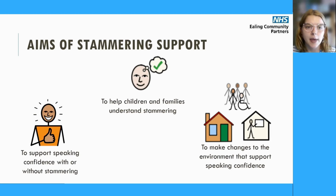Now let's think about the aims of stammering support. The main aims for therapy and stammering support are to support speaking confidence with or without stammering, to help children and families understand stammering, and also to make environmental changes to support speaking confidence.